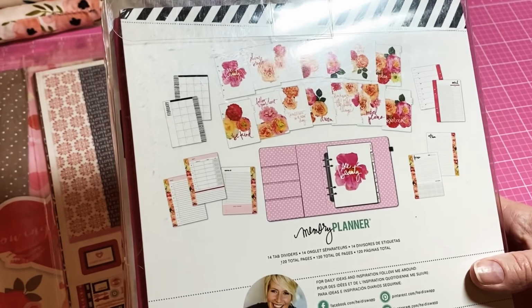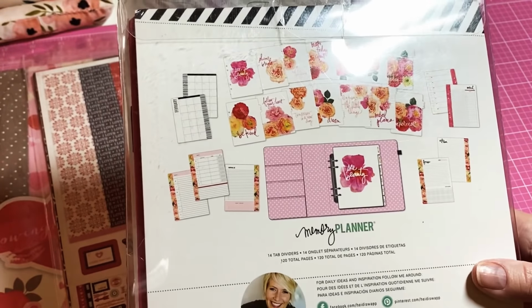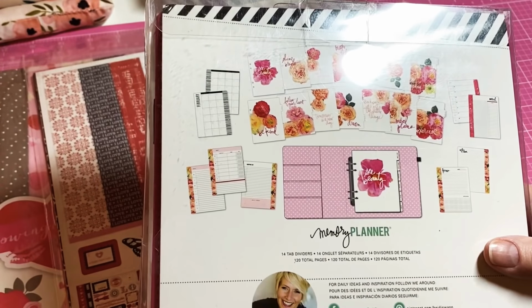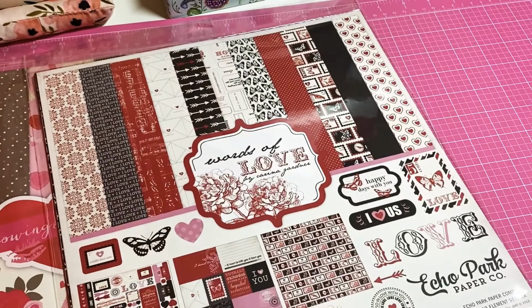And even though I could make a traveler's notebook for this, and I have some, I just wanted something a little bit bigger, and I didn't want to have to worry about buying all the inserts and stuff. So I just bought the kit, and I thought it was pretty cute. So anyway, this one is super cute, and I think it'll do the job of what I want it for, and it was pink. So there we go. Anyway, that is what I picked up today.